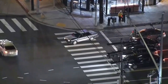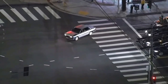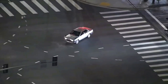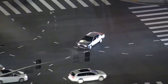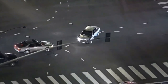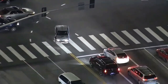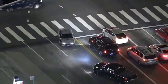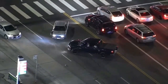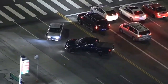He's waiting for the light here, Sepulveda and Roscoe, and setting up to go northbound on Sepulveda from Roscoe. But he might change his mind in the middle of the intersection. Now this is really confusing, why he would try to do that. Oh, here we go. This vehicle is actually trying to block him, perhaps? Not advised if that's what this individual is trying to do.